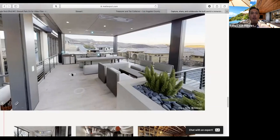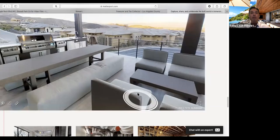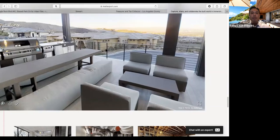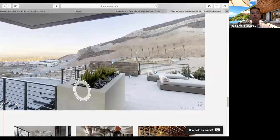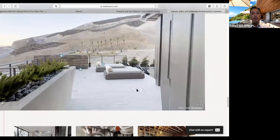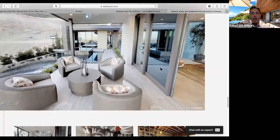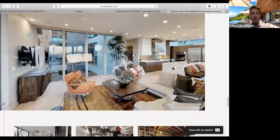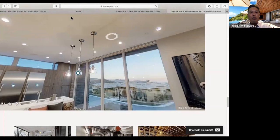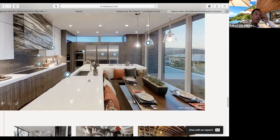So you'll be able to walk around the house with just one click. You'll be able to see the top, bottom, and the side. And you can actually go into the house, walk around, and see everything in the house. And the one thing I really wanted to tell you is this 3D looks very detailed.